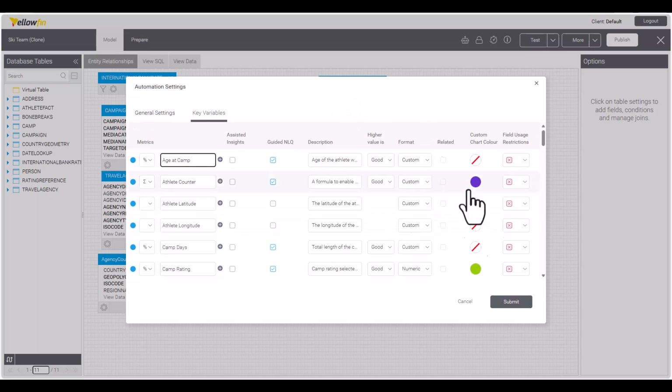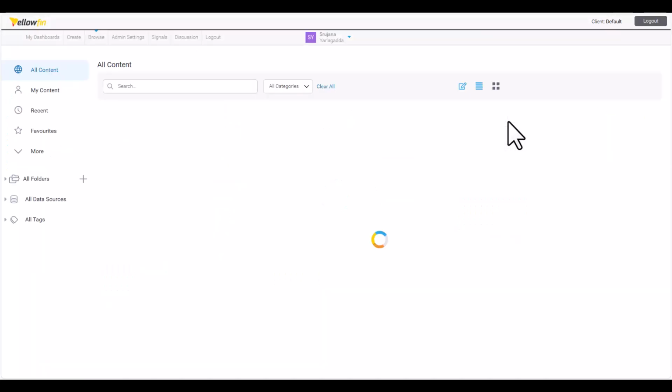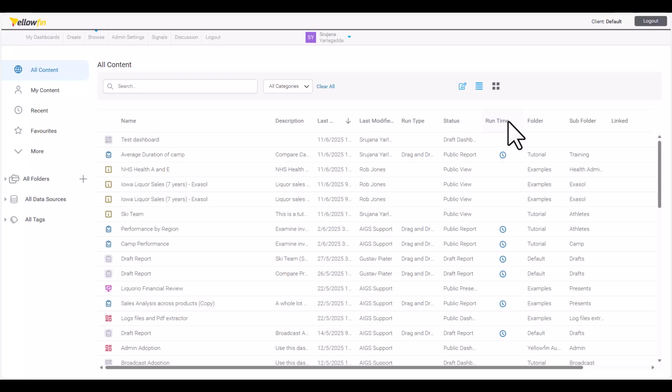Okay, so that's with the NLQ and AI powered NLQ. Hope that is all clear. Again, any questions, just type them in the window and we'll get to them towards the end. Now, before we conclude, there are two other topics here. Then assisted insights, using assisted insights to automatically generate insights. That's what we're going to cover next.